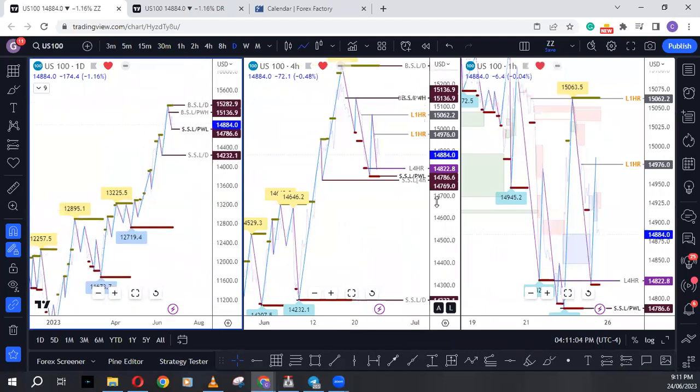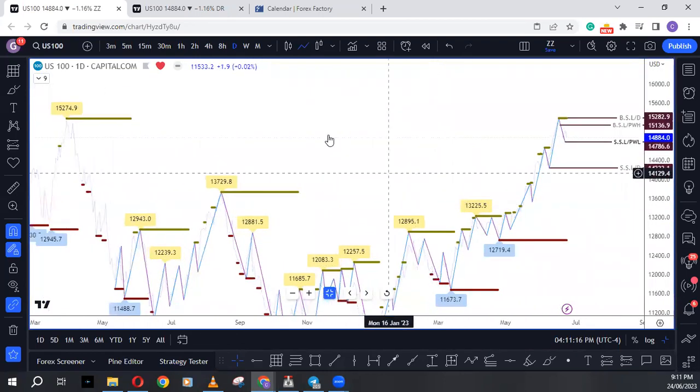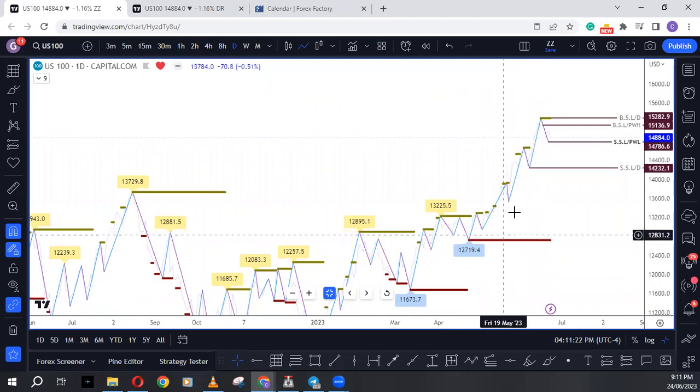If you've been following me, you will understand what this chart is. This is just a chart that shows the swing highs and swing lows. So we're going to start off with the NASDAQ on the daily. If we look at the NASDAQ on the daily, we can see that order flow is still bullish on the daily.